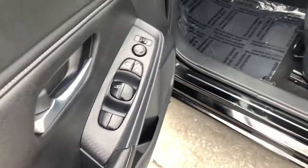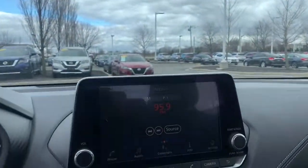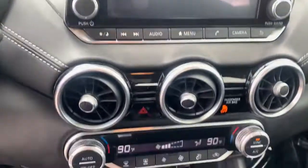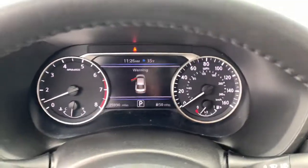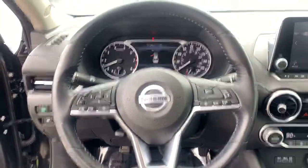Then relax and enjoy the cruise in the sleek cabin loaded with tech and clever storage solutions. These are just some of the great options this vehicle comes with: keyless entry, remote engine start, blind spot monitor, electronic stability control, Bluetooth, trip computer, power windows, bucket seats, cruise control, four-wheel disc brakes.